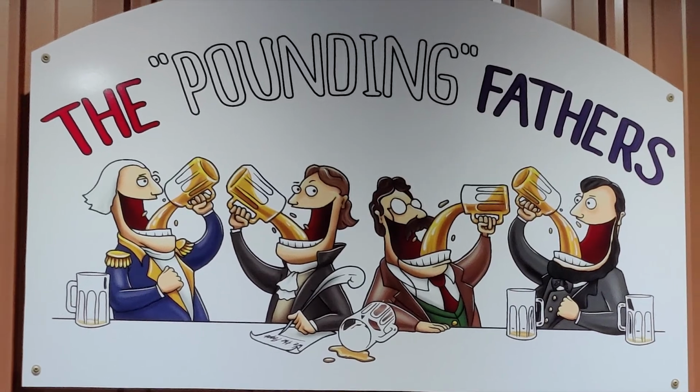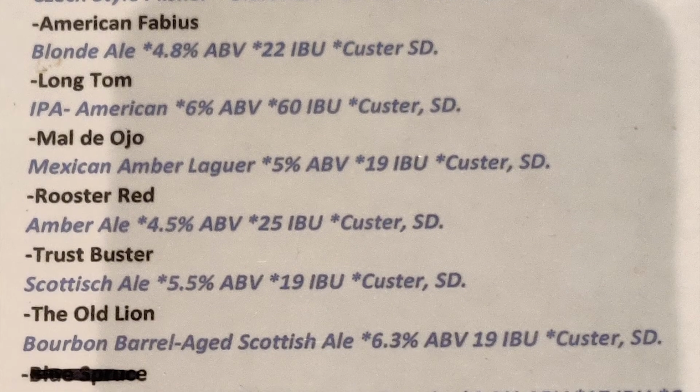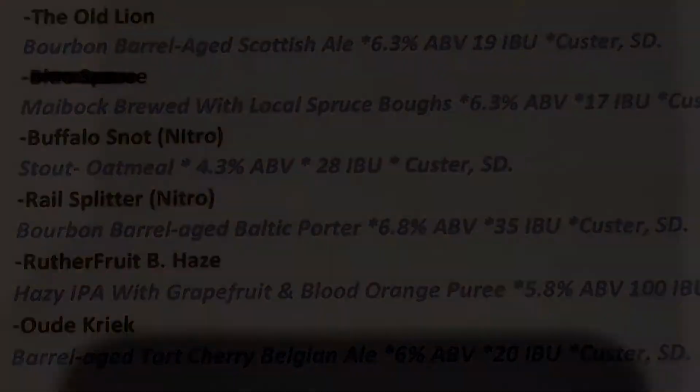After Crazy Horse, we stopped at the Mount Rushmore Brewing Company for dinner. It was amazing, and if you're ever in Custer, South Dakota, I highly recommend stopping in.